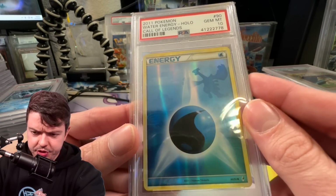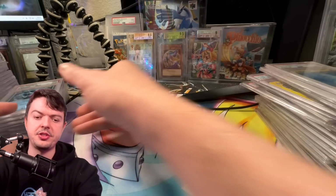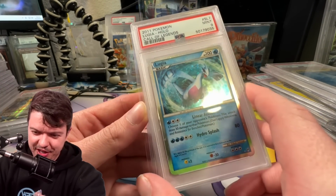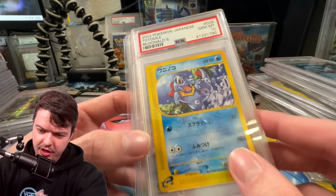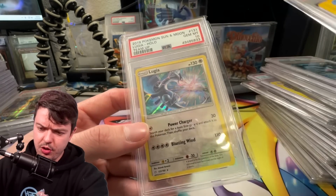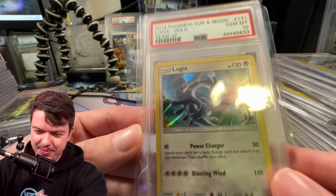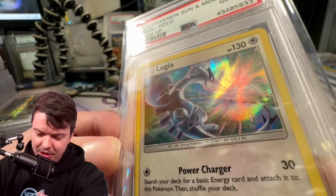Here is a reverse Lugia holo card from Call of Legends. Speaking of Call of Legends, here's another PSA 9 shiny Lugia from the set. We got Totodile from the McDonald's promo. We got another Lugia. Why did I even buy this? From Team Up. I mean, it looks dope.